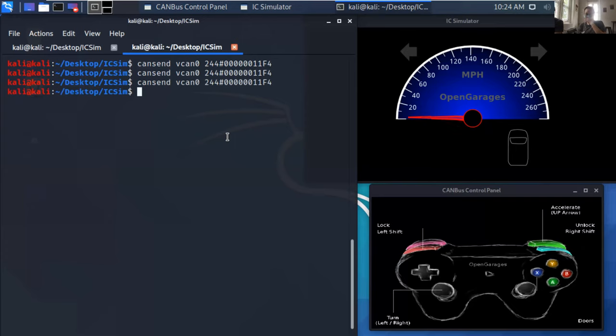This is because it's actually fighting with the controls. You're not the only one sending a CAN message. The controller itself is also sending a message, which is why it's jittering on the IC system over there. That's why we want to fight more vigorously while sending the spoofed packets. So we're going to do a while true function. While true, we're going to do this CANSEN message, and then we're going to specify done.